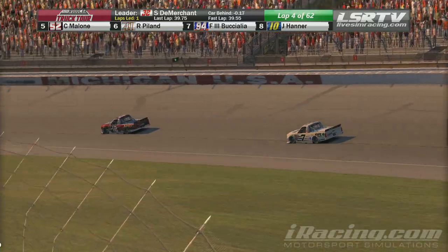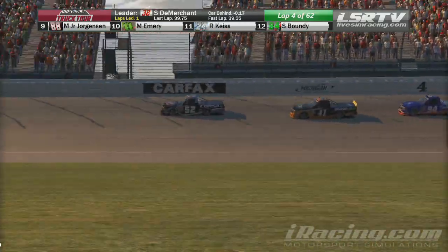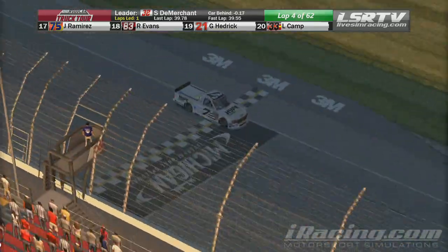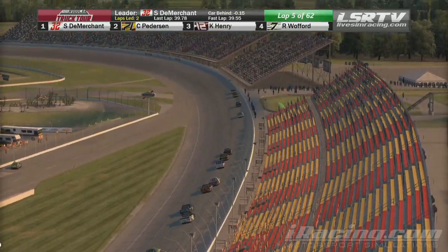Casey Malone, having since gotten around Casey Malone, moved the 7 up, and now Malone, fallen 2 spots in the opening 5 laps, is back in 5th. Yeah, that 7 truck of Wofford's been doing a really good job coming through the field here, and like you said, up to that 4th spot. And he hasn't moved many as far as the track goes.